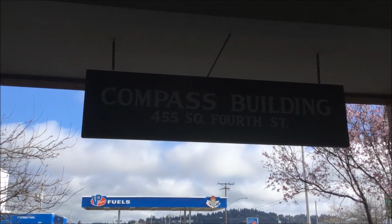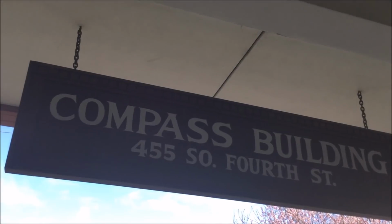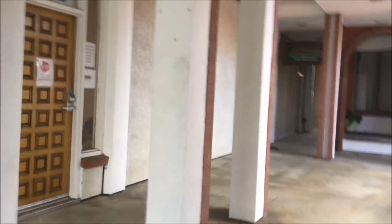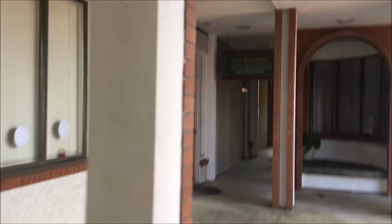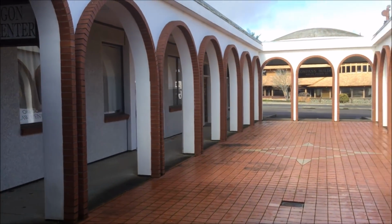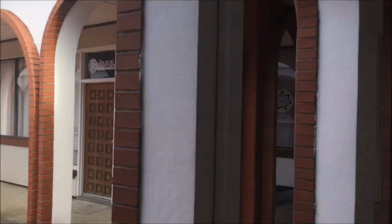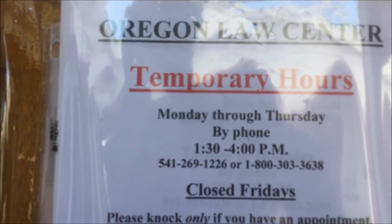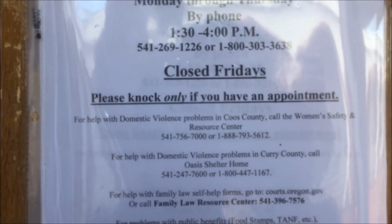So at the Compass building, I can't see it, oh there I can see it. That light across from the VP Fuels. I'm looking for the Law Center, which should be open tomorrow. Walk in for free. I bet a lot of homeless people hang out here when it rains. Oh yeah, I smell the pee right here, probably. Ugh. Alright, so this is the Law Center, and then the temporary.